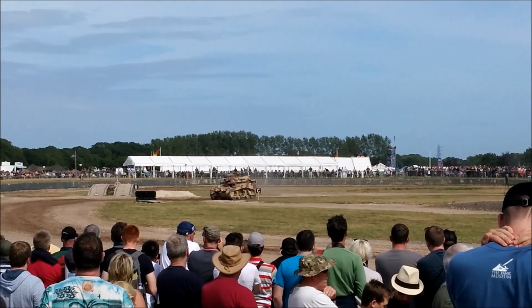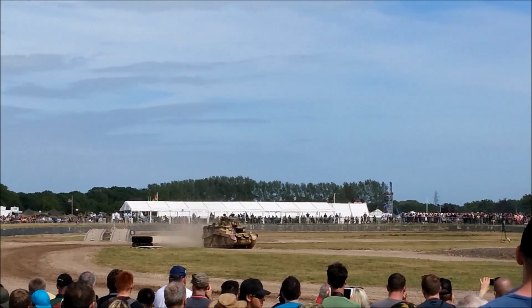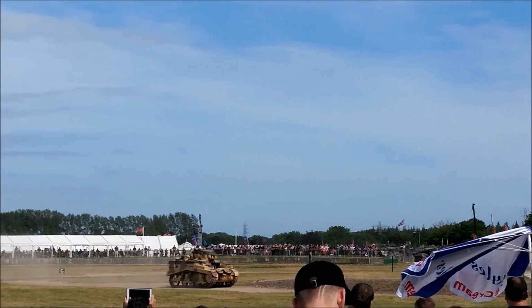And now the other way, just to make a change, is the M3 or M3A1. It's a tank that we called the General Stuart, after the Confederate General James Stuart.